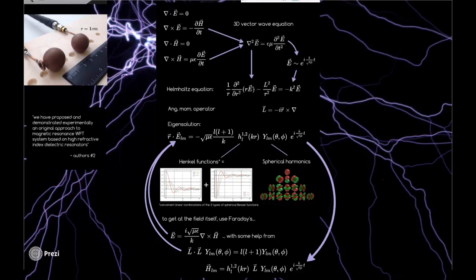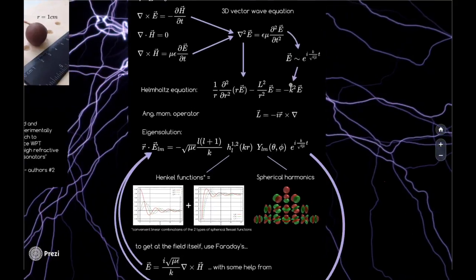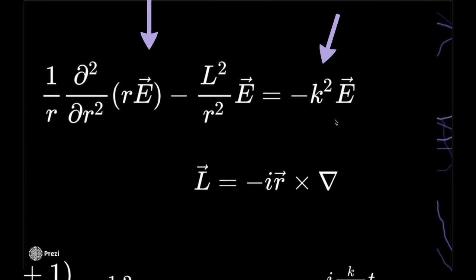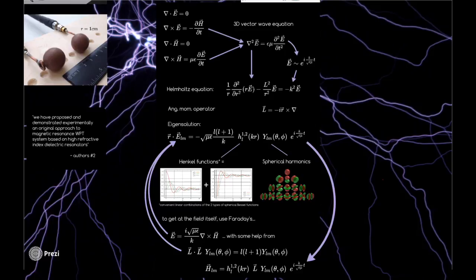So this describes how a dielectric sphere responds to an incident field. The key thing here is that we looked at this relation. So here we have an eigenvalue equation, right? So k squared is going to be quantized. k squared can only take on values that are consistent with the eigenvalues that these operators like to pick. And in that sense, we will have certain modes appearing out of this, certain frequencies which correspond to resonant modes.